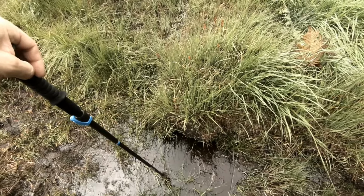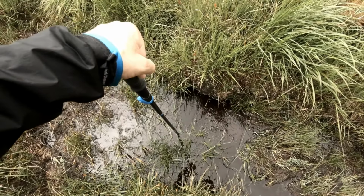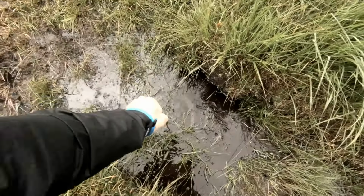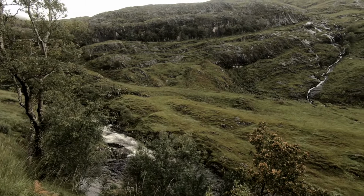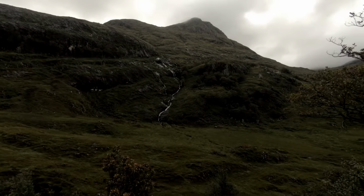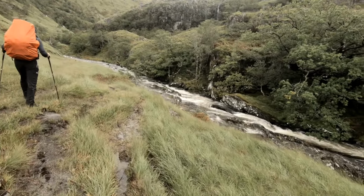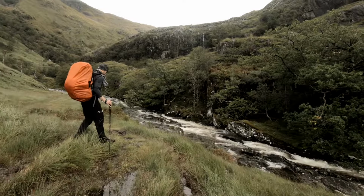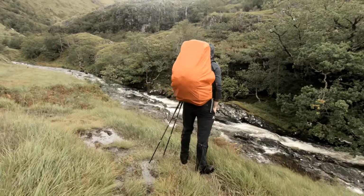Snowymatrix here, day 5 in the morning. I thought I'd show you what a bog looks like. You do not want to put your foot in there. Absolutely beautiful. Look at this path, or this bog path, right next to the river Glomach.